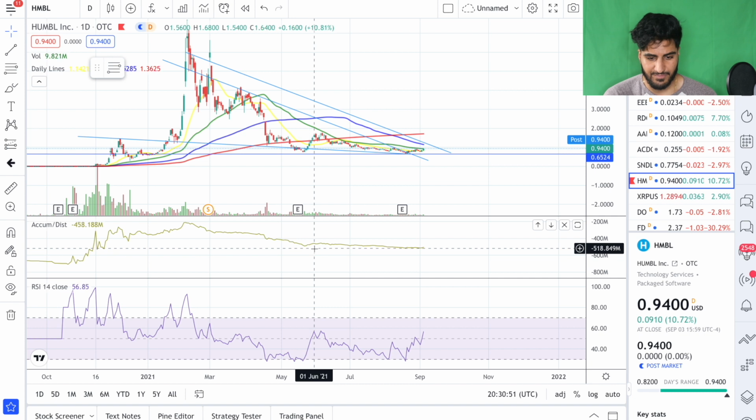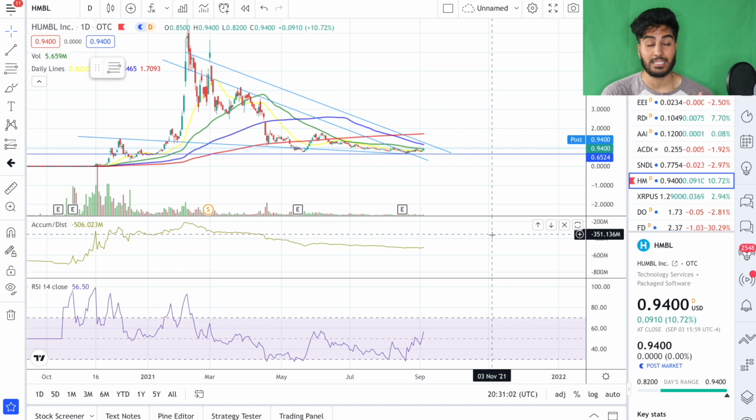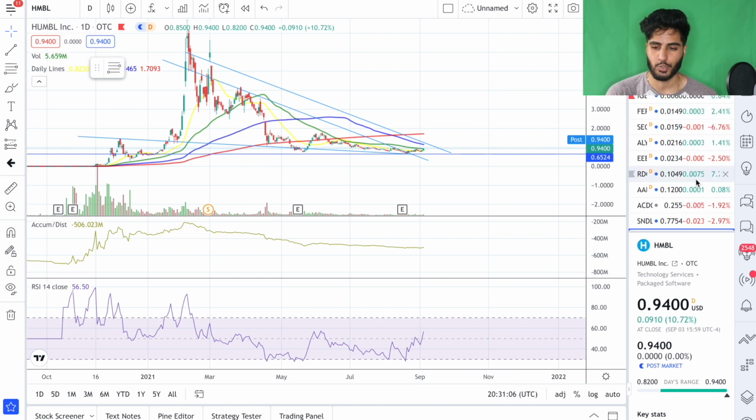Accumulation, you can see, has been flatlined. So we have been at a standstill. People don't want to sell this stock, which means that there's only one way for this bad boy to go. And we are at that point. So great day here for Humble investors. Congratulations to anybody who did accumulate during this time, because this is going to be an absolute beast.